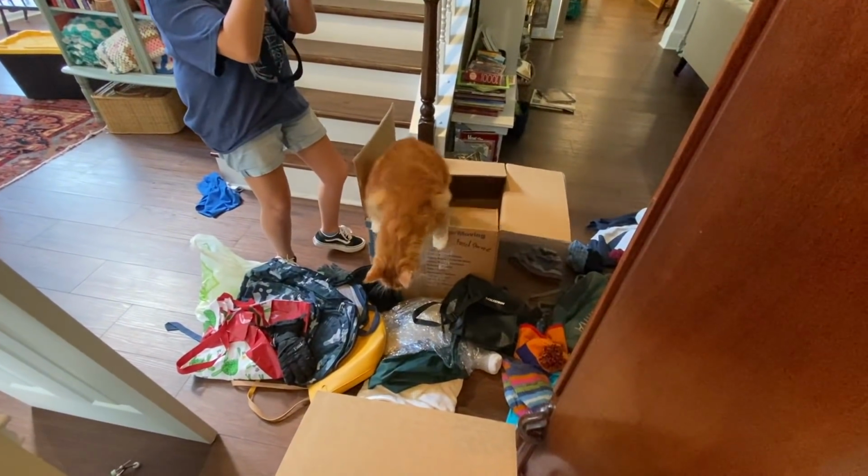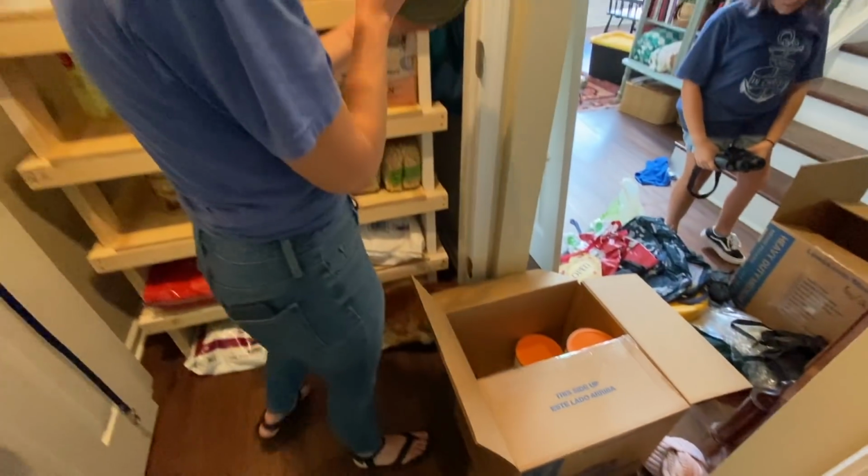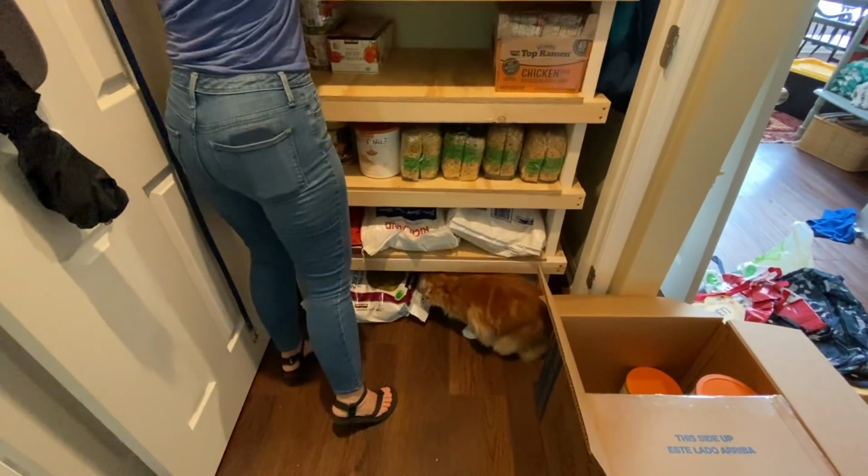The case is right there. Kitty in the box. Now he's like, oh, another box. These kitties have been, well, at least Calster's been very curious about this whole situation.